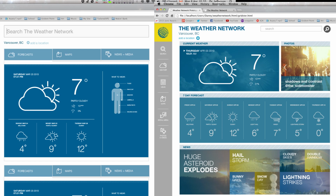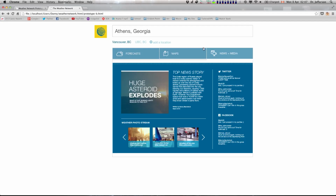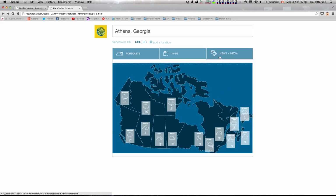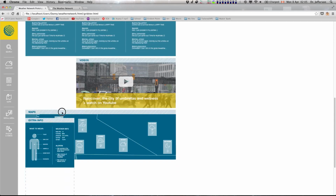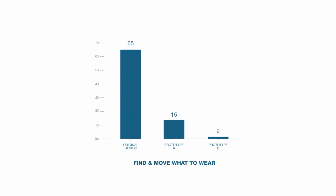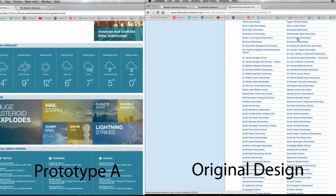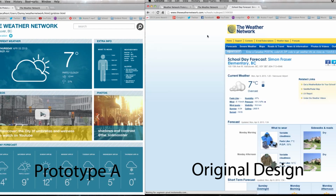What we learned from our user studies was that basic features such as viewing weather and maps for various cities were quicker to use and required less clicks in our prototypes versus the original design. Users liked the overall aesthetic and organization of the designs and appreciated the customizability of prototype A, but liked the simplicity of prototype B better. The popular what to wear feature was also quicker to access. In prototype A, users were able to find and move it quicker than finding it in the original design.